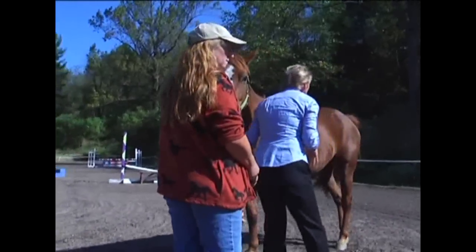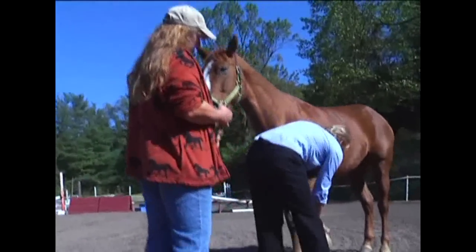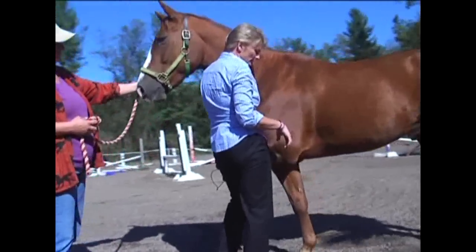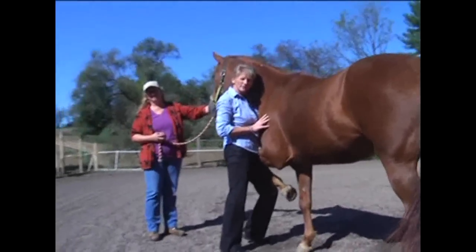So which front was tighter? The left one. Good boy. Which one did he jerk and pull back on? Okay. Left front throws the right rear? Or does a sore right rear throw the left front?